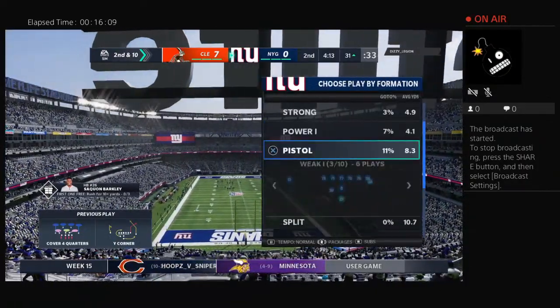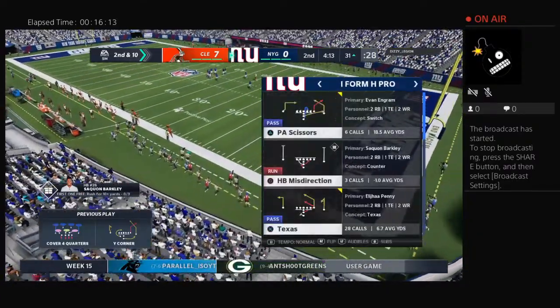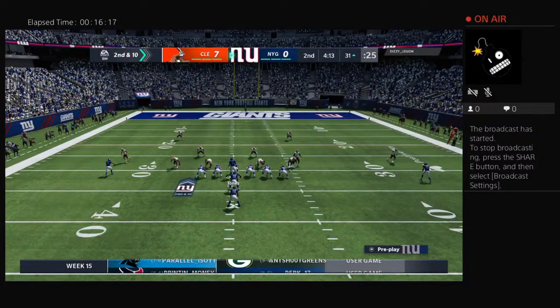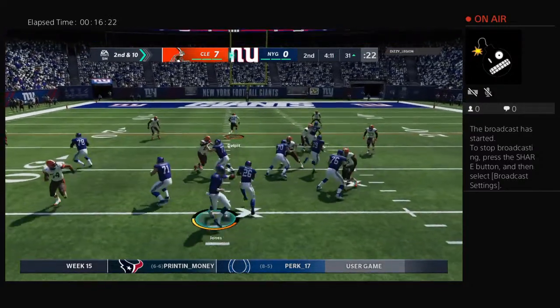I like the thought process there. They connected on a big play, and sometimes you find the defense vulnerable. So they went for the bigger shot, went for it all on that one. This time, they were ready for it. Line of scrimmage, the 31 as they line up 2nd and 10.